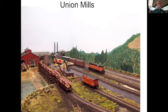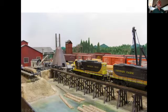Okay, here's swinging over in a view at Union Mills. This is a lumber mill there, and then there's a log dump there. So usually we run a train down to pick up the lumber and deliver empties, and then a second train that delivers the log train and picks up the empties there. Another view of the logger working the log dump there at Union Mills.